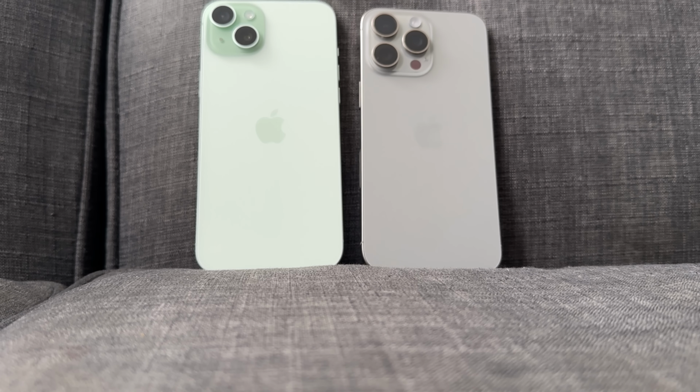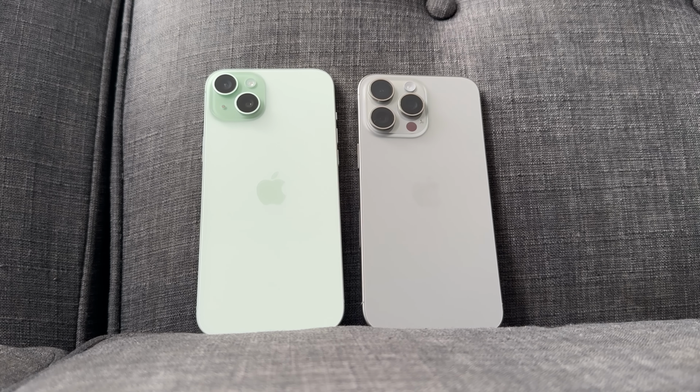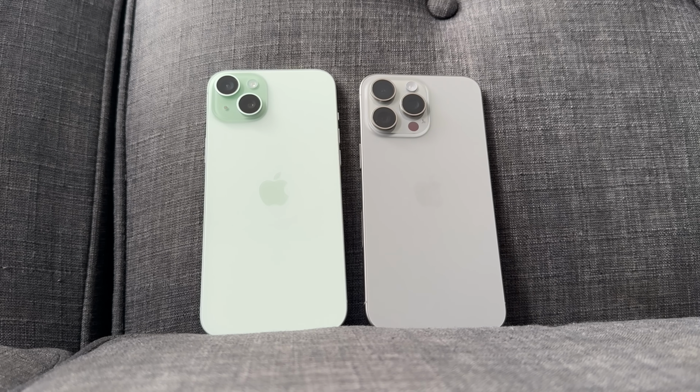So I will be comparing the iPhone 15 Plus and 15 Pro Max based on 5 different categories, starting with display, software, battery, speakers, and last but not least, cameras.